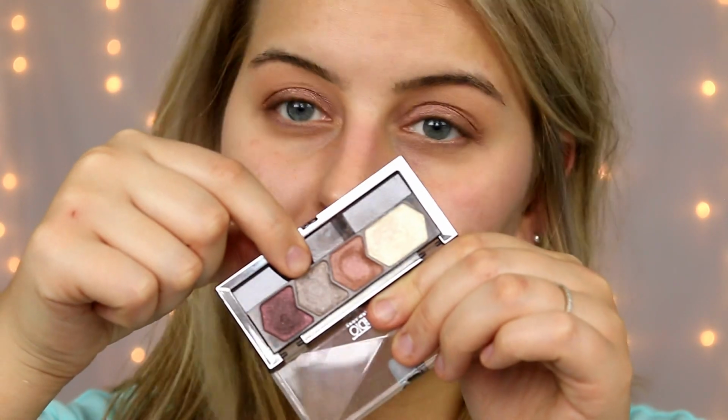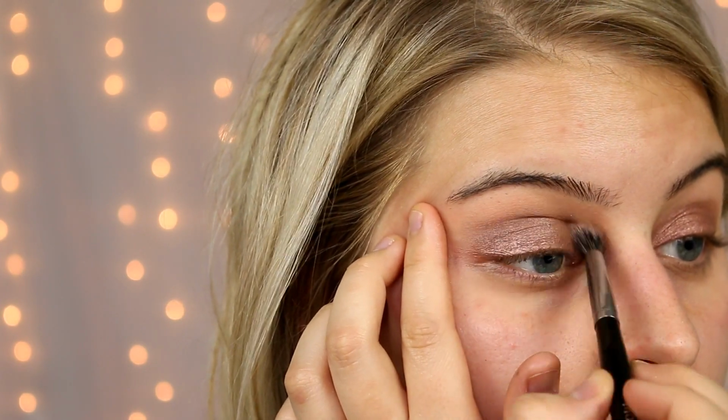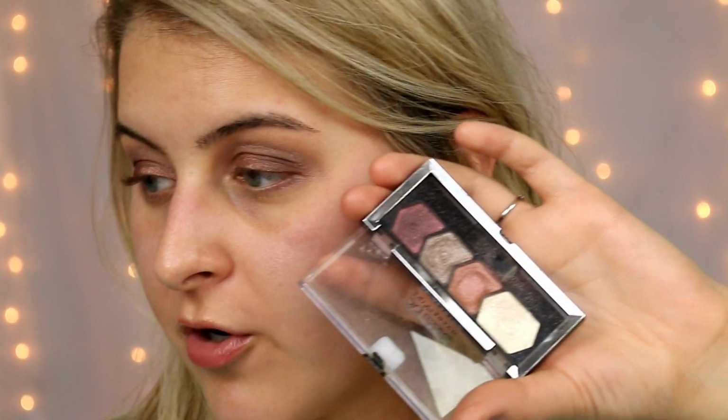I'm gonna go into this super shimmery taupe shade, and I'm gonna try to make it work in the crease. Not to say that you can't put shimmer in the crease, it's just a thing that I don't like to do. And then I'm gonna take this super shimmery plum and put that in the outer V. Oh, this poor little palette. It's had the lick. I'm gonna go into the shimmery white and put that in the inner corner.